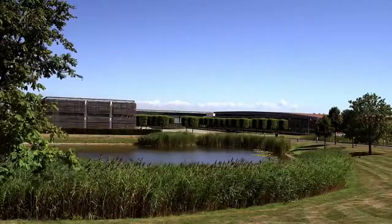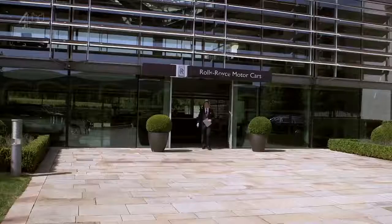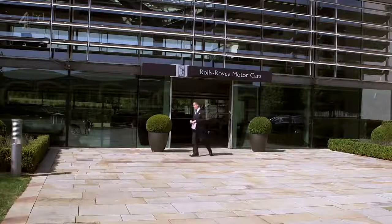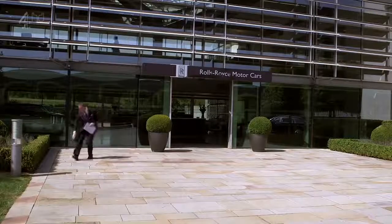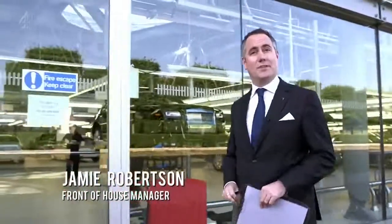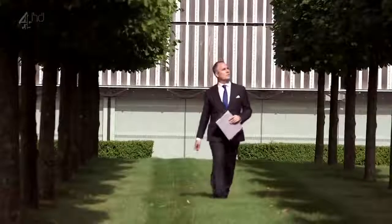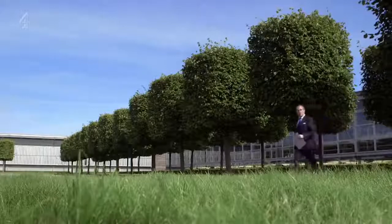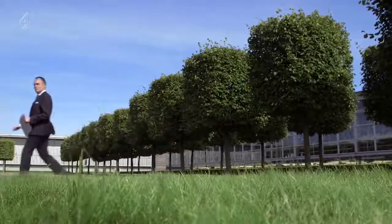Tucked away on the Goodwood estate in West Sussex is the current home of Rolls-Royce motor cars. Front of house manager at Rolls-Royce is ensuring I present a befitting experience for all our customers and visitors. I check everything from tree length to grass length. The grass at the moment is looking a little thicker than it normally is, but that's because we've had to wait for it to grow back after the extremely cruel summer that we've had this year.